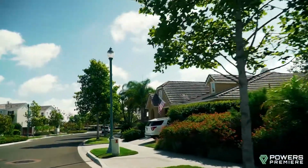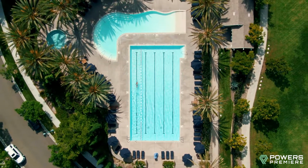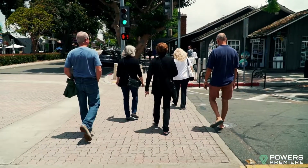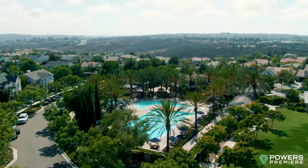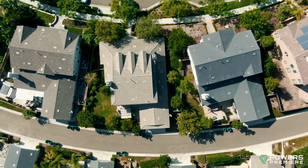Bressi Ranch is a small, family-friendly neighborhood located in Carlsbad. This area enjoys a mild subtropical Mediterranean climate, and it's just a short drive from the beach. Residences in this community are primarily owner-occupied, although there are rentals available. And while most properties are detached homes, there are townhomes, condos, and apartments as well.